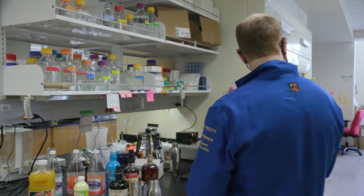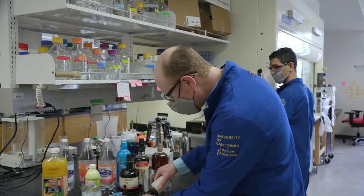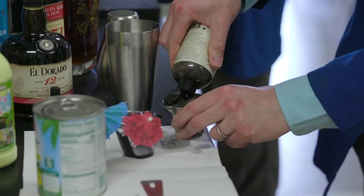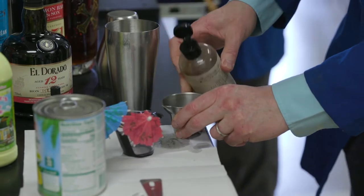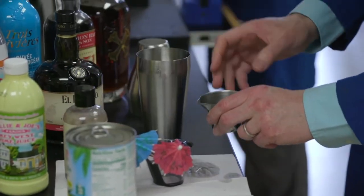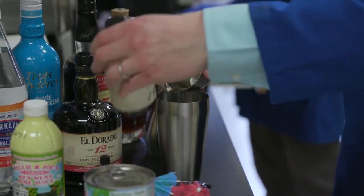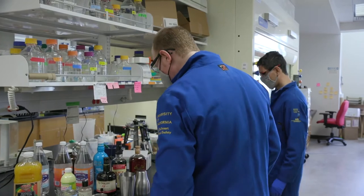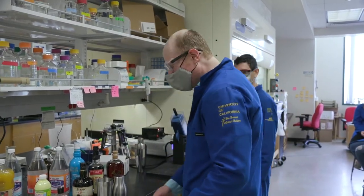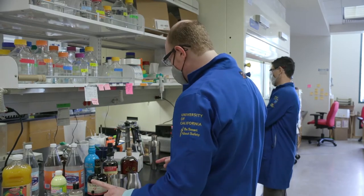Okay, so how much honey are we going to use? 1.5 ounces. Thank you. All right, so here's our honey. Okay, so that's going to balance out the lime juice. I'm looking now, it looks like we're going to run out of honey syrup. That will be a problem for us later. I'll deal with that later. Okay, we got that. Let's start with the rums next.